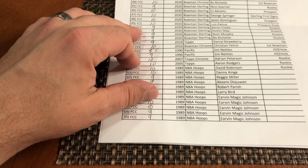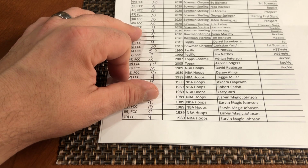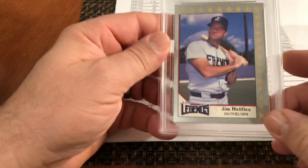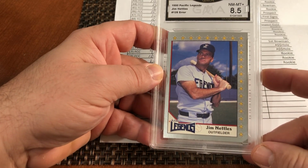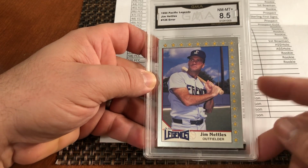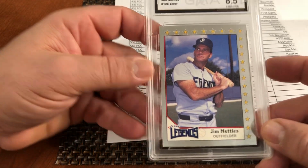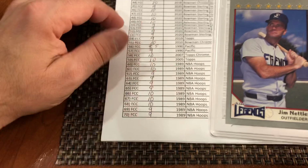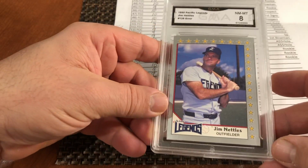Where are we? 1990 Pacific Jim Nettles. I have 2 of them. If you don't know about this card, it's kind of infamous. It's similar to the Ripken card. It says something not very nice on the back, on the butt of the bat. Anyways, said this would be an 8.5. Came back an 8.5. Said this would be a 9. Came back an 8.